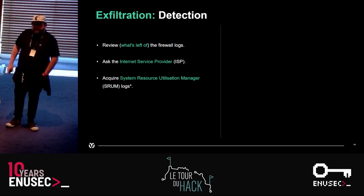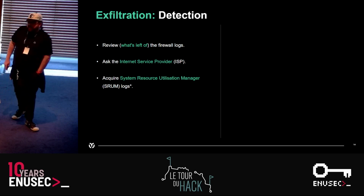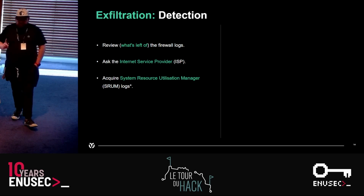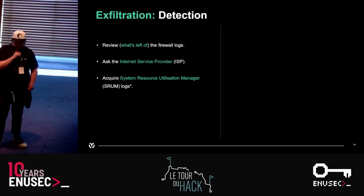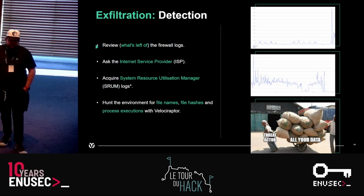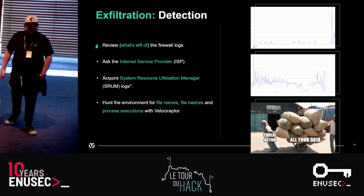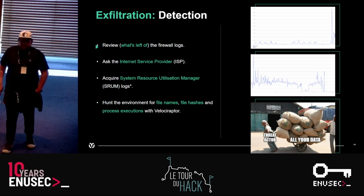Other places we can look is the System Resource Utilization Monitor, or SRUM logs. This will tell us what kind of resources are being used by applications and over Ethernet interfaces or Wi-Fi interfaces. The reason for the asterisk is that this is an optional logging component and is not always turned on. And finally, we can use tools like Velociraptor to hunt an environment for known file names, file hashes, and process executions. And we have a couple of screenshots there.